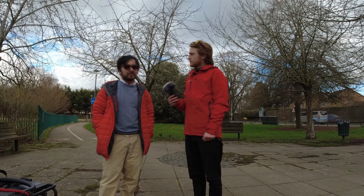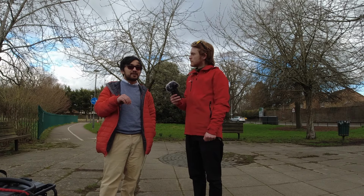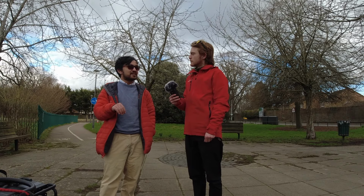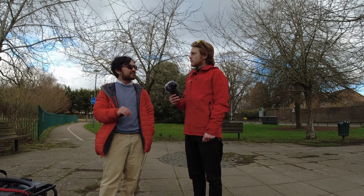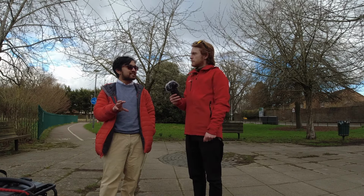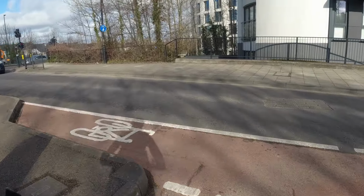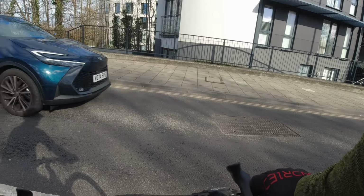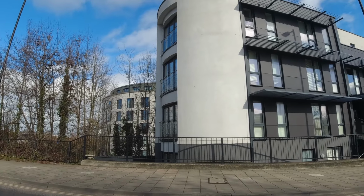So for me to get into the center of town, the one big bike path is through a park, but it's very hard to actually get in and out of the park. So the cycling infrastructure is not actually connected well with the road infrastructure. And when you're joining these bike paths, you don't have priority, and so it's quite hard to do.